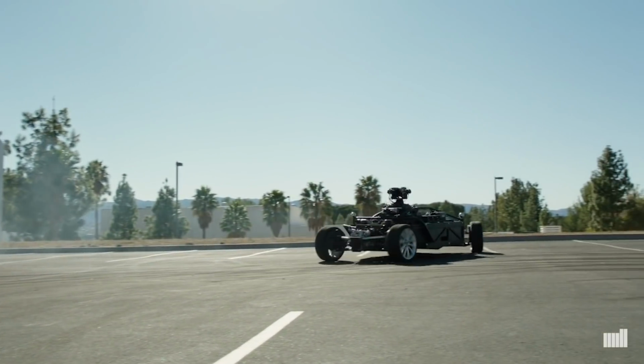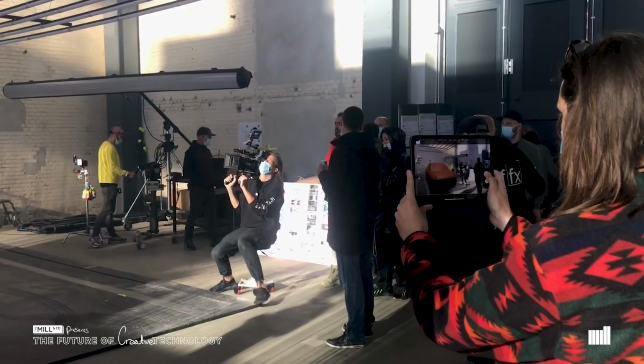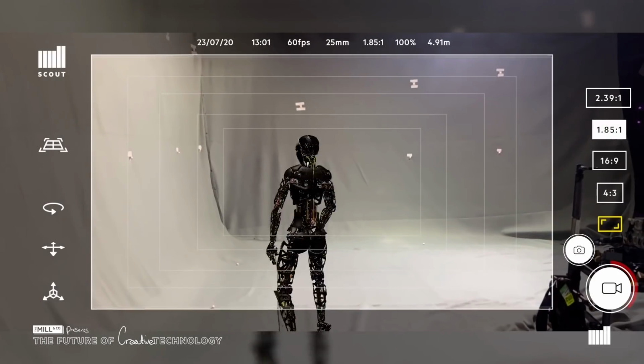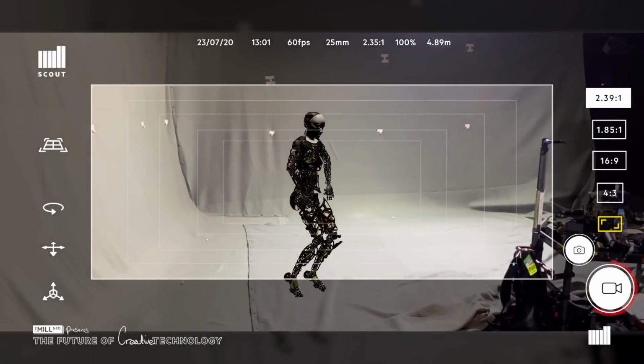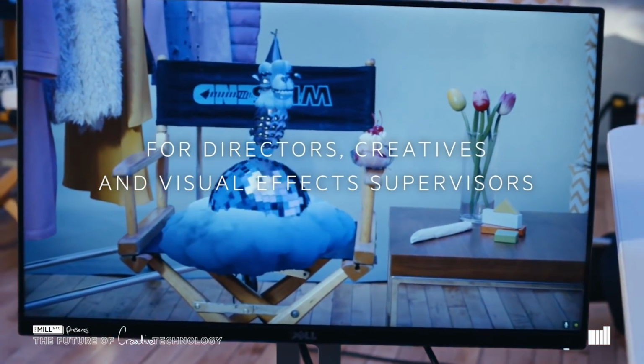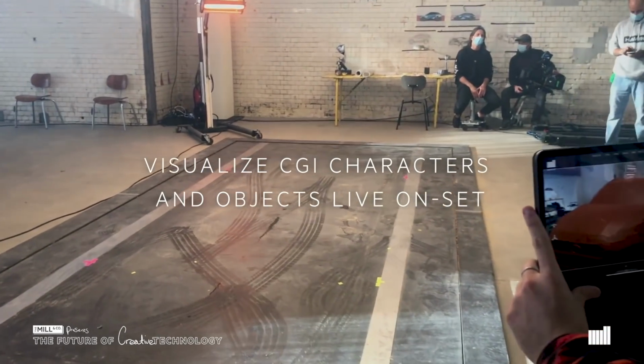Then the next challenge was, how can we make this more accessible? Because all that stuff takes quite a bit of kit and quite a bit of setup time to get it up and running. And we started looking to mobile tech and ARKit. So we made a tool called MilScout, which basically uses AR tracking technology through your mobile as an app you can take anywhere. Anybody can download it, or you can send it to anybody to download onto their device.